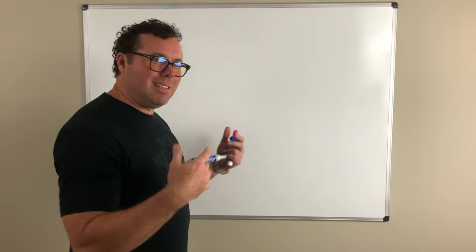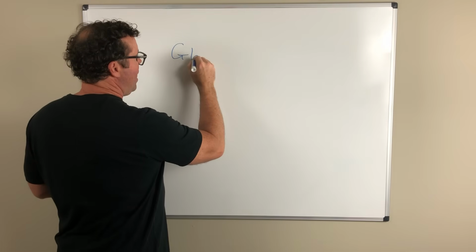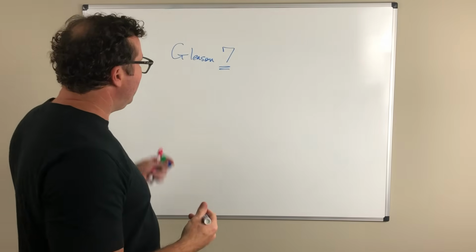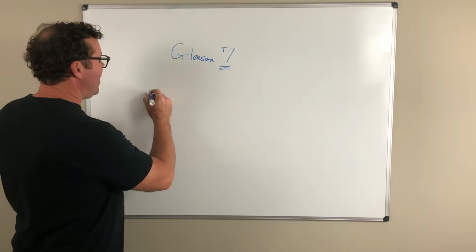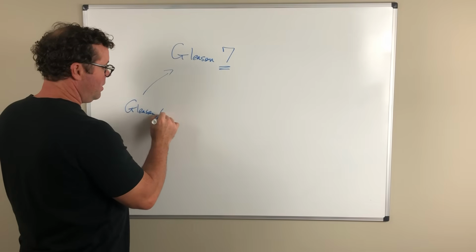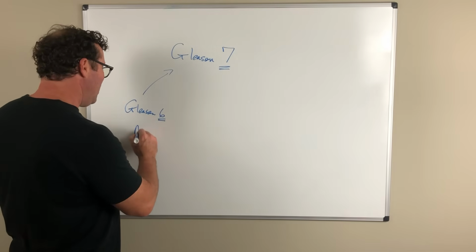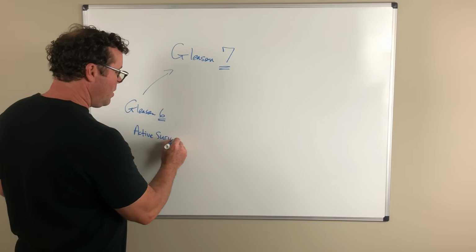So we're talking about Gleason score, and some of you may have what's called a Gleason grade 7 prostate cancer. A Gleason grade 7 is more aggressive than the Gleason 6. The Gleason 6 is lower risk prostate cancer, and it's often something that is watched with what's called active surveillance.